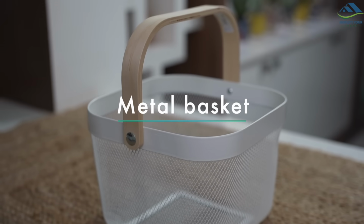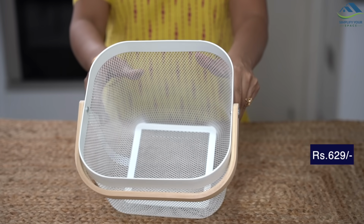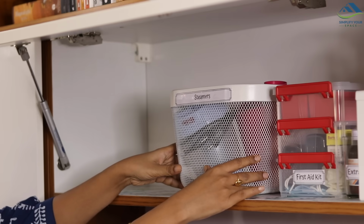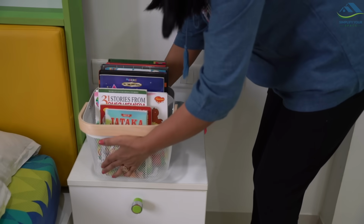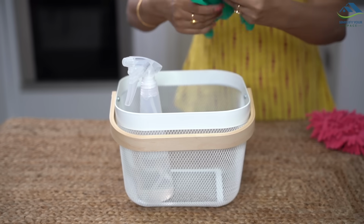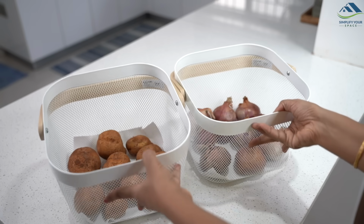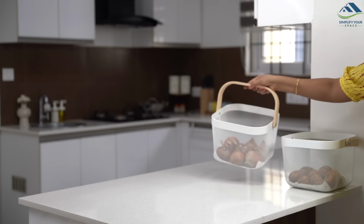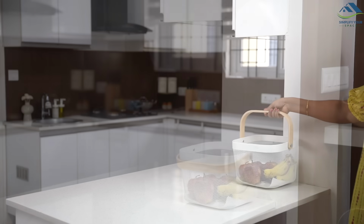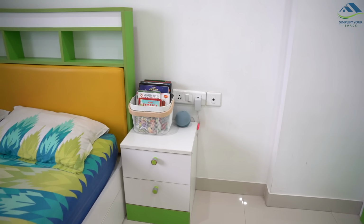This is a beautiful metal basket with wooden handle. It is quite spacious, looks great, and adds to the aesthetics. It can be used inside the cabinet for storing items and outside to store books, newspapers, etc. It can also be used as a cleaning caddy. It is a great organizer to store potatoes and onions on the countertop and fruits. The steel mesh keeps it ventilated so that the food stays fresh for longer.